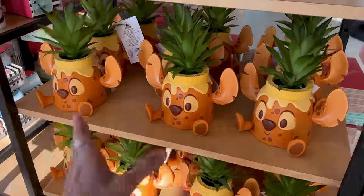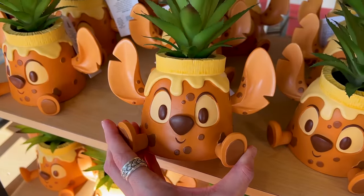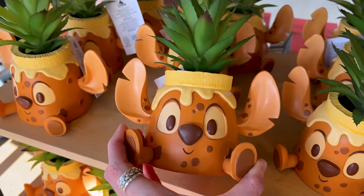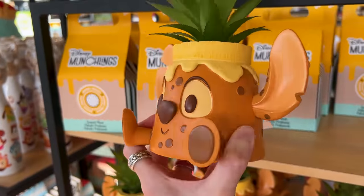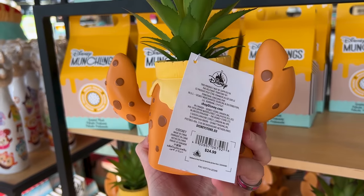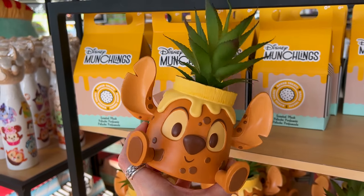They have a little faux plant here, and it is the pineapple upside down Stitch. And it has a little fake plant here. This is adorable for decor. I absolutely love they're doing more beyond the plushes. This is $25. I would absolutely decorate my home with this.